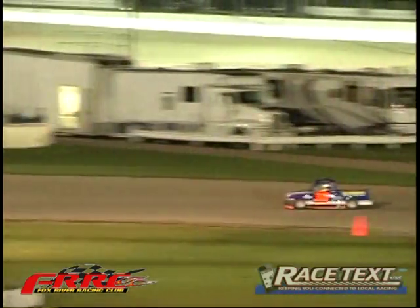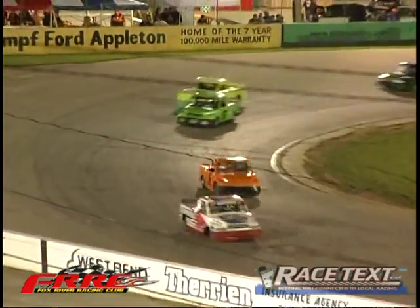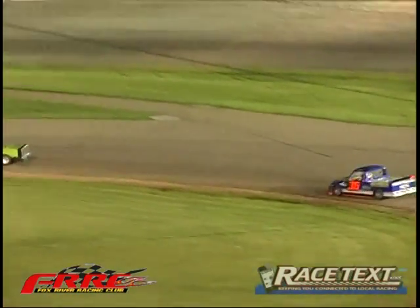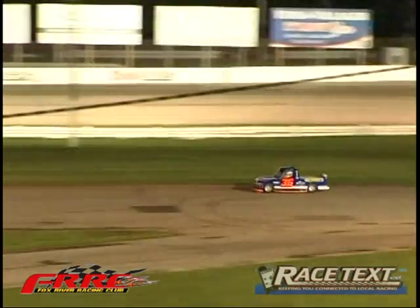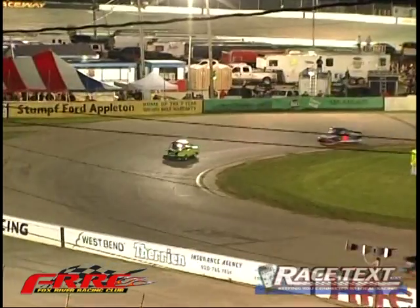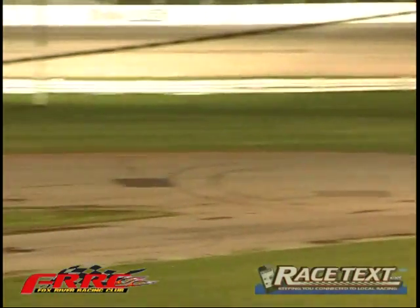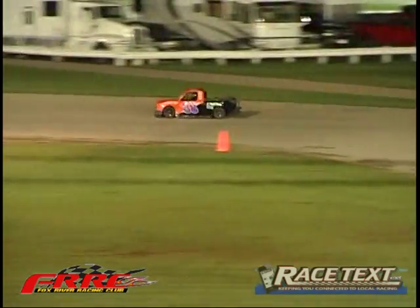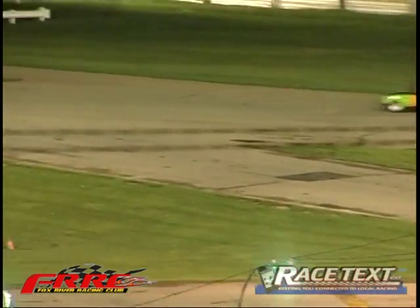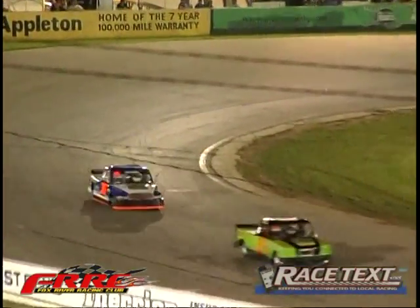Van Horn trying to chop away. Thus far, we haven't seen a champion take a checkered flag. Van Horn trying to buck the trend. Slowly gaining on Todd Schutte here in the final laps of this one. Schutte just shot up the track a little bit in 3 and 4. That allows Van Horn to close a little bit more. Van Horn slowly reeling in. Todd Schutte up front. Chopping away. Time ticking though.